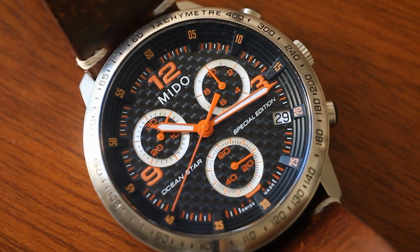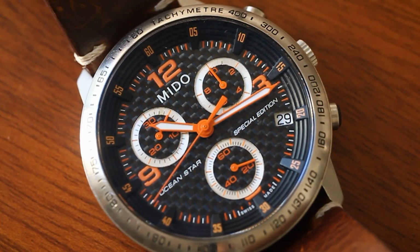I've been trying to find some strap options for this one. So if you have any suggestions of straps, please leave them below. These two watches I probably wear the least because of the sentimental value. I really don't want anything to happen to them, so I really don't wear them that much.